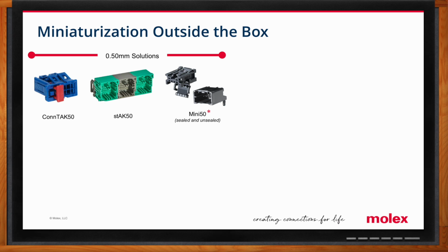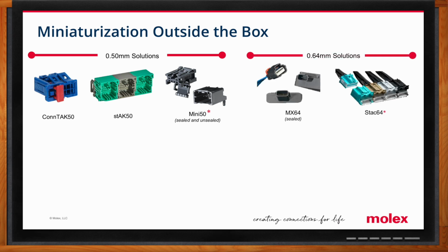So continuing on that, our MX64 and our Stack64 are a 0.64 millimeter wide terminal. We have some other products, such as our MXP120, which is a 1.2 millimeter product. So if you get into automotive terminology, that's just something to remember as we go forward.